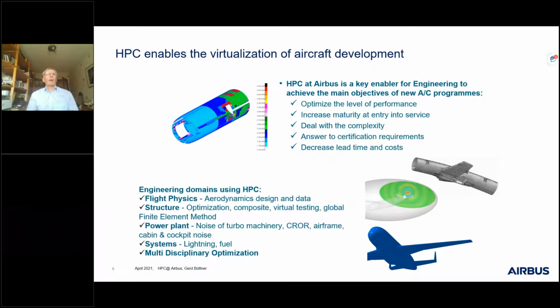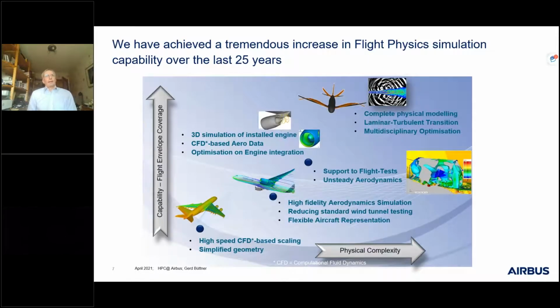So you have to understand how acoustics works inside and outside of a plane. There's a huge task and a huge development to be done. So really, this is globally a key enabler to make the development as virtual as we can. But there are a lot of steps to be done in this area. Take flight physics as an example.